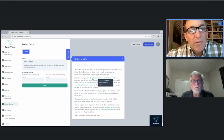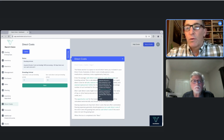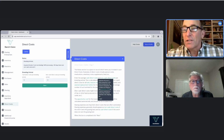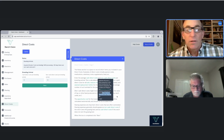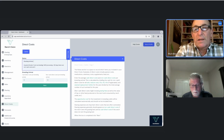So here we have the different types of direct costs. Direct costs or variable costs are those that vary with production level. So the more cattle, the more of these costs. So it'd be feed costs, grazing costs, veterinary costs, shipping costs, vaccine, those types of things. Okay, so it makes sense. Go ahead and tell me what you got. I just want to get some of this in here real quick, and then we'll go from there.